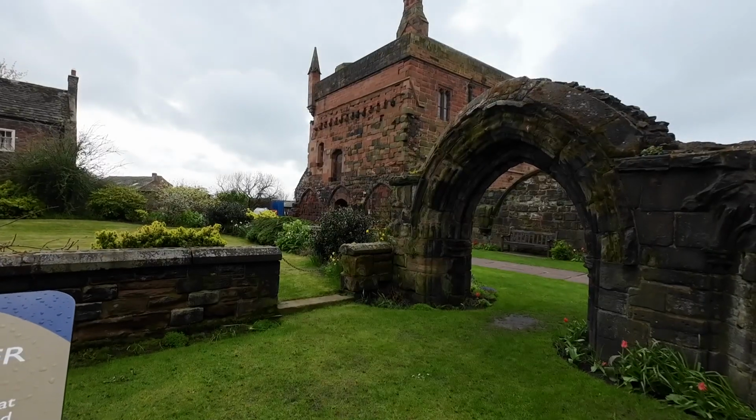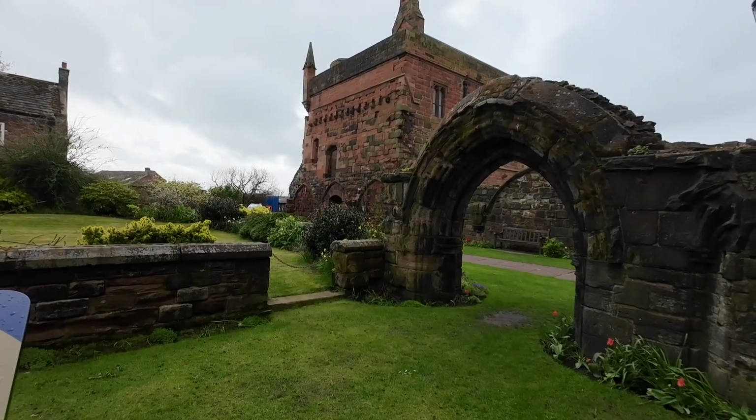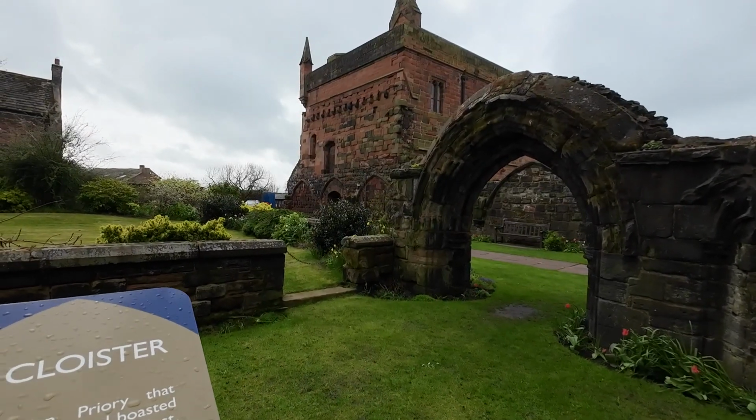That preceded the cathedral boasted a number of buildings now lost. And I think that's all that's probably left of the cloister. Just a single arch remains.